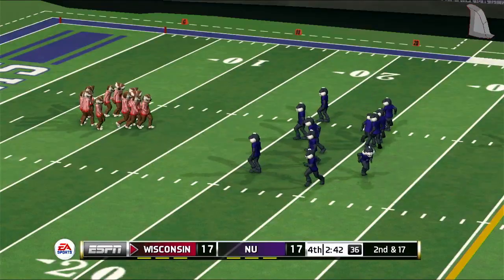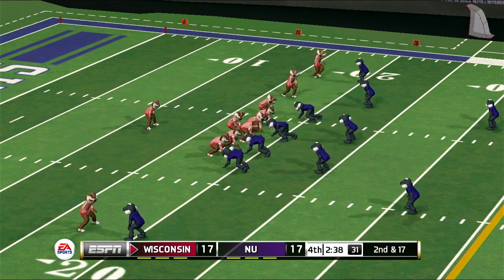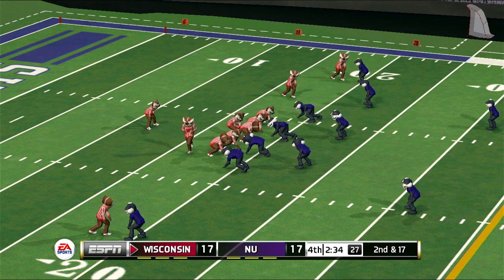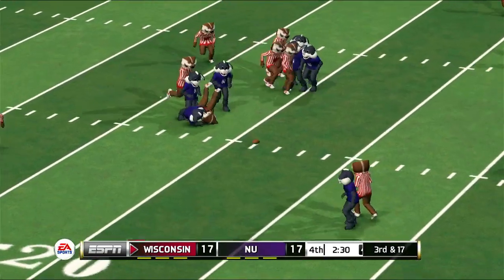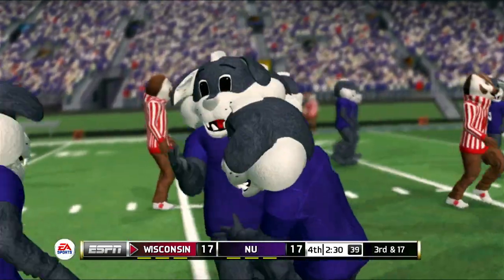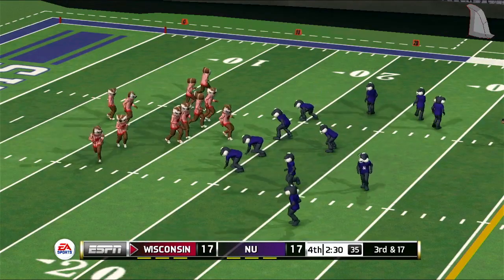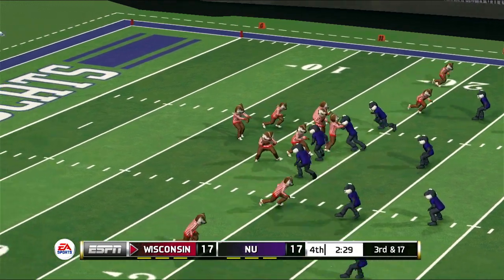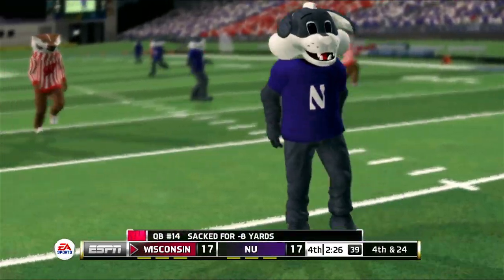Defense looking for another sack in this second down and long situation. Under heavy pressure. Brad, I just think this quarterback's got to do a much better job of being able to read that defense and make quicker decisions. And especially when the defense starts to get pressure, you've got to either get rid of that football or check it down or take off and run. And he's going to be sacked for a loss.